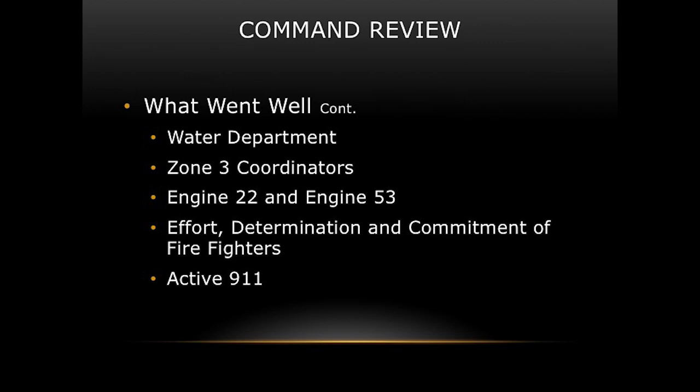And then the effort, determination, and commitment of everybody who was there. The way we communicated on the radio, using the order model. We had rehab, but I know that a lot of them didn't get to rehab when they wanted to, but they just kept fighting and working on the fire. And we stopped fire from getting to 3 neighborhoods and one other apartment complex, which was great.